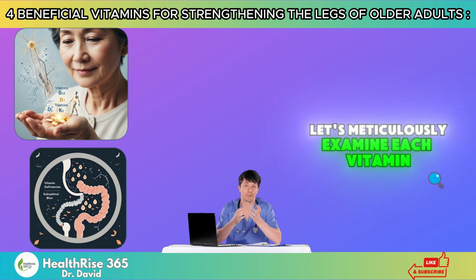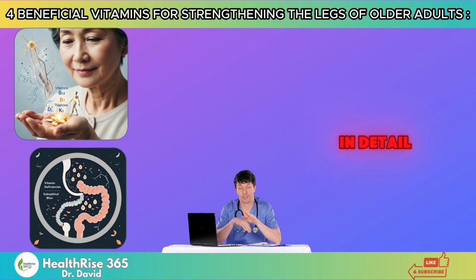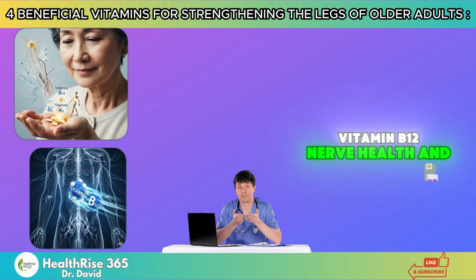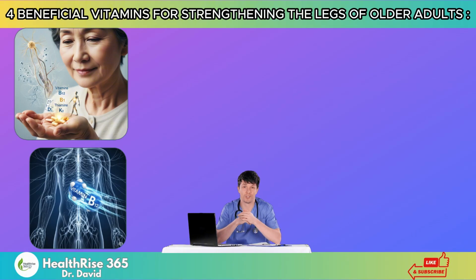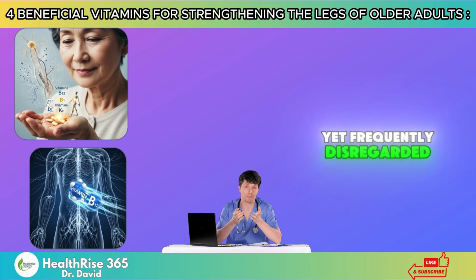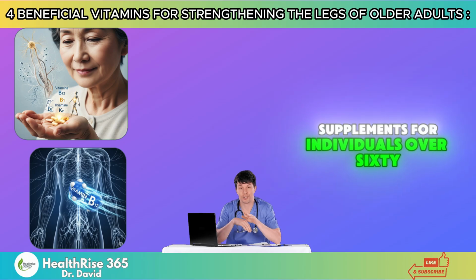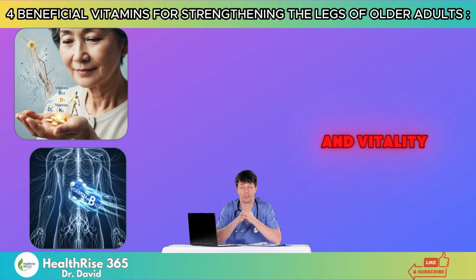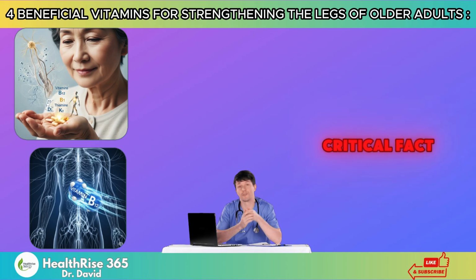Let's meticulously examine each vitamin in detail. Vitamin 1, the balance restorer. Vitamin B12, nerve health and leg confidence. Vitamin B12 is one of the most important, yet frequently disregarded, supplements for individuals over 60. While known for memory support and vitality, many are unaware of this critical fact.